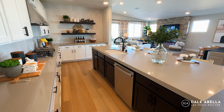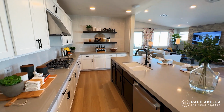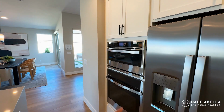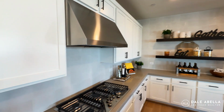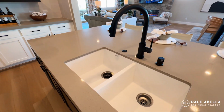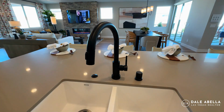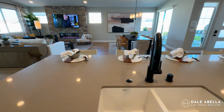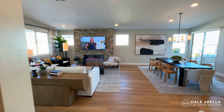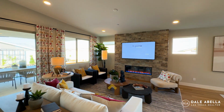Also, you'll get the GE appliance package. So you'll have the GE dishwasher, the oven, stovetop, as well as the microwave. So we have a microwave oven right over here. We got the optional dual basin white sink with a black faucet. Now guys, as far as the faucets go, you're gonna get the Delta Chrome. So, beautiful living room area.